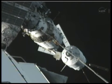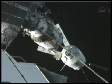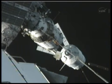These final few minutes of closure are extremely slow as these two vehicles basically stare each other down. ATV continues to close in on the Zvezda service module. Docking on the clocks for 5:33 p.m. Central Time. Of course, that could be plus or minus by a few seconds.